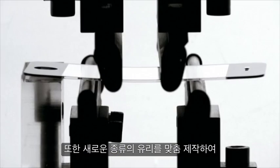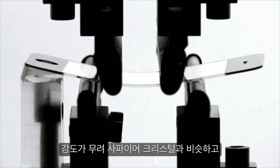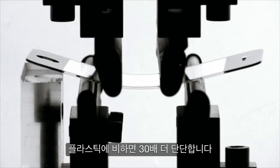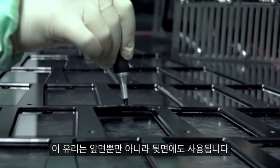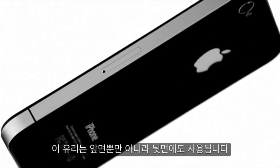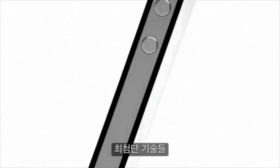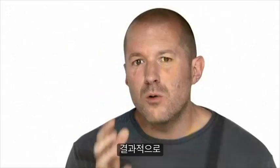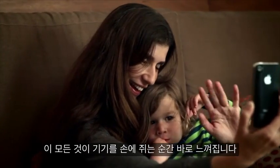We also developed a custom glass that's comparable in strength to sapphire crystal, but about 30 times harder than plastic. This glass is not only used on the front of the phone, but also on the back. The quality of the materials, the manufacturing precision, the advanced technology, ultimately, all of this becomes relevant when you just hold it in your hand.